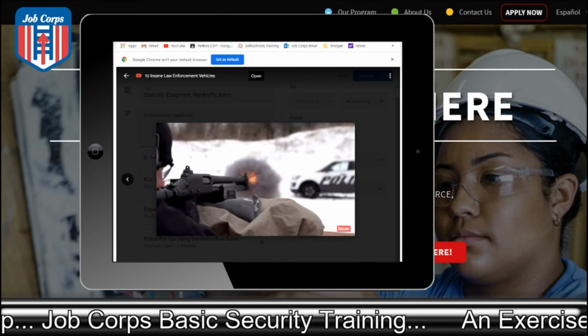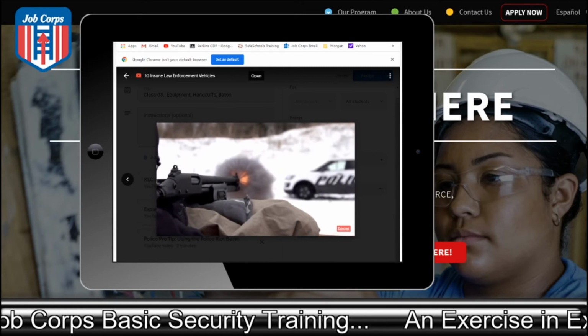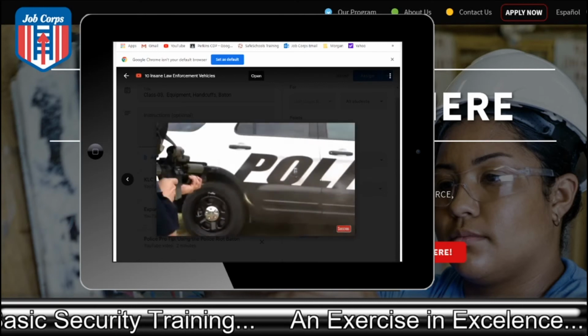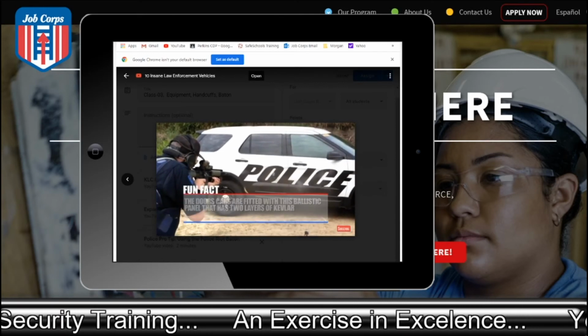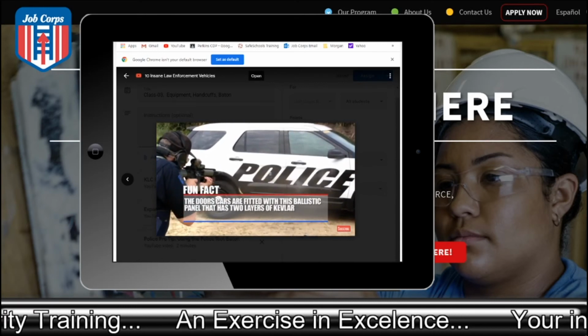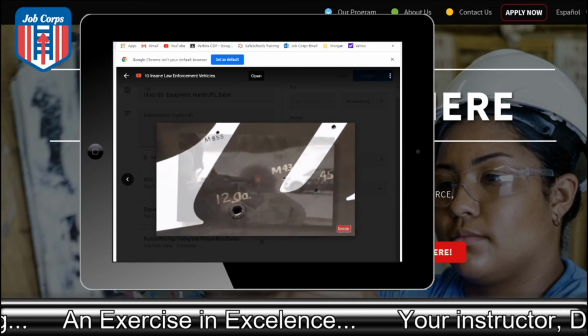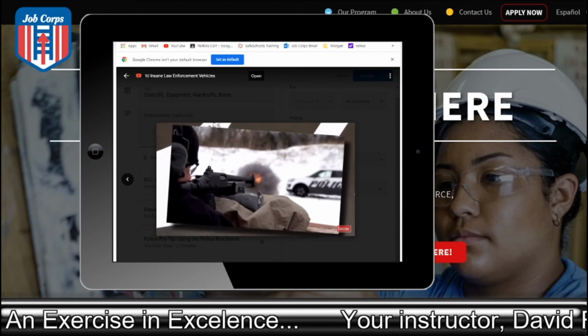For security reasons, they didn't say exactly which caliber it wasn't able to withstand, but due to the materials it's made from, my guess would be that it can stop a shot from an AK-47. The car's doors are fitted with ballistic panels that have 2 layers of Kevlar. This was fired at close range with many different weapons, including high-powered rifles like you see here.